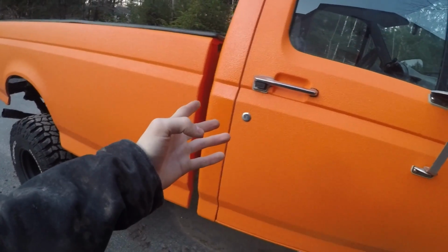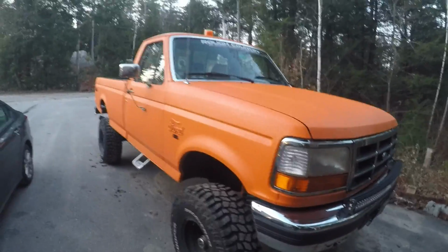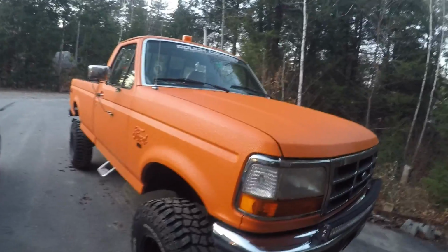But $750 to paint this truck, it'd be more expensive than that. Actually, I know it'd be more expensive than that. And keep in mind, I did this job by myself. I didn't bring it to a different shop to do it. I did it all myself, so that's some cost savings there. But if you can do it yourself and you use this product, it is much cheaper than painting the truck, and it's also more durable, which is the second pro.